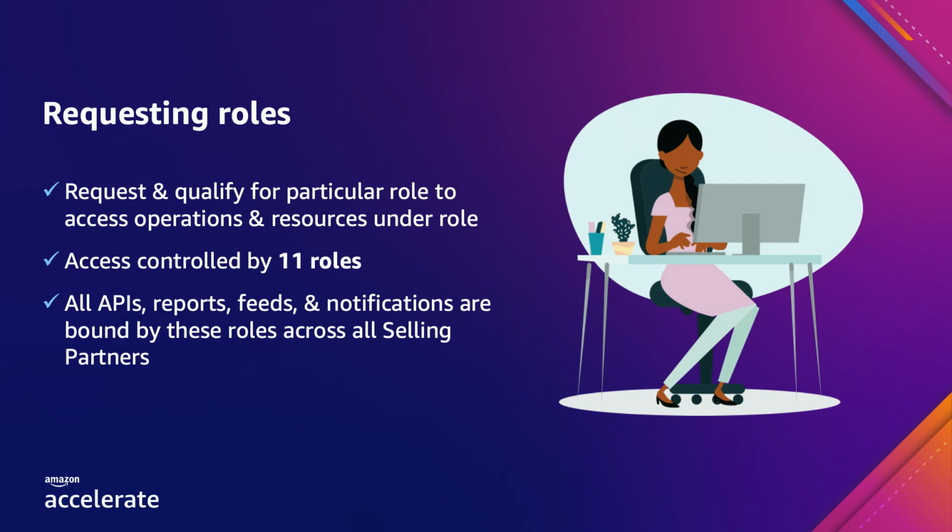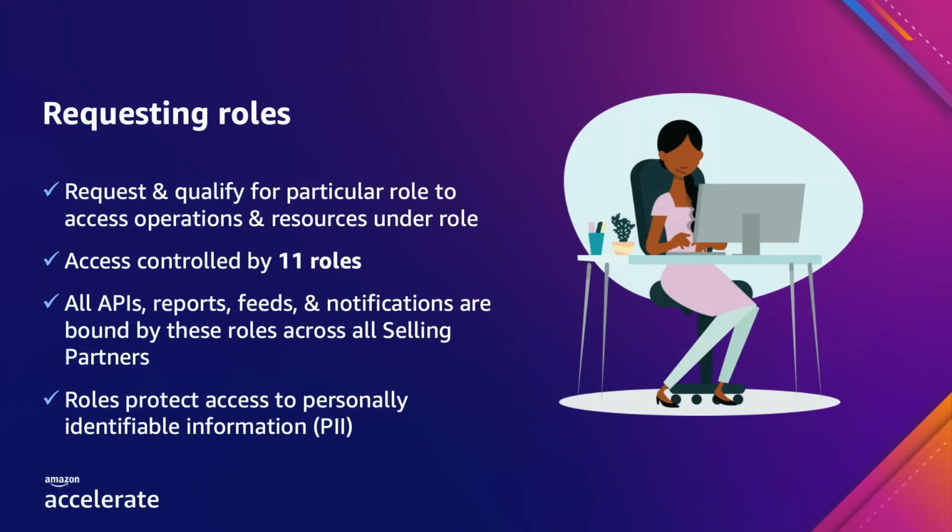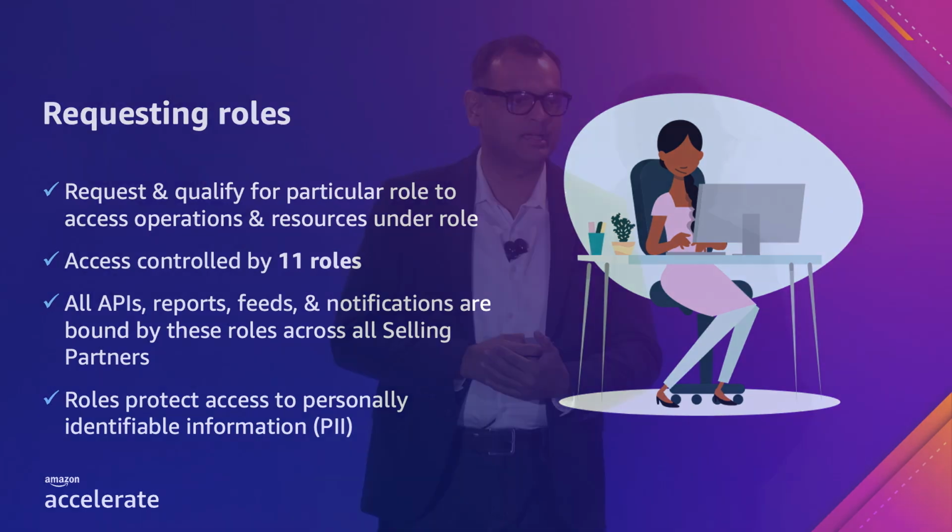Roles also protect access to sensitive information, also referred to as personally identifiable information or PII, and ensure that your application has access only to the data that's required for your application. If your application requires access to PII data, then you would need to apply for a restricted role. Requesting access to a restricted role will prompt you to select the marketplaces in which you want to have that role or functionality, and there will be a questionnaire to describe the reasoning about why you need that PII access. One key thing to keep in mind is that restricted roles come with elevated security requirements.